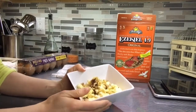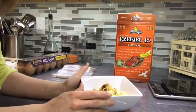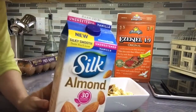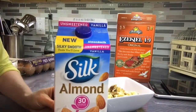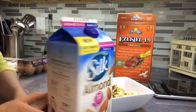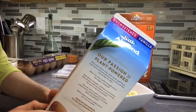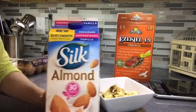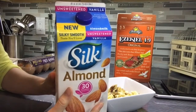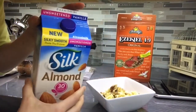And then what I do with this, I'm going to add half a cup of almond milk, and I'll show you what kind I use. So I like to use Silk almond milk, and then I always get unsweetened, and I like to get vanilla just to add a little bit of extra flavor. I like the Silk brand because it doesn't have the carrageenan or whatever bad stuff they say. So once I get ready to eat, I'm going to add half a cup of that.